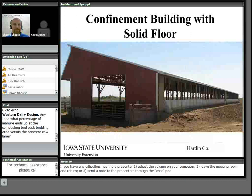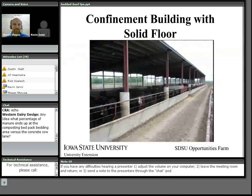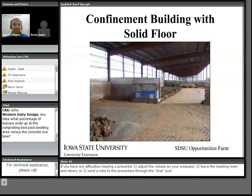One more example of a monoslope building is up at the South Dakota State University Opportunities Farm. Again, this building is just one pen wide, so the feed bunk is all along the south edge of the building. And as you look back inside the building, you can see their textured concrete floor.